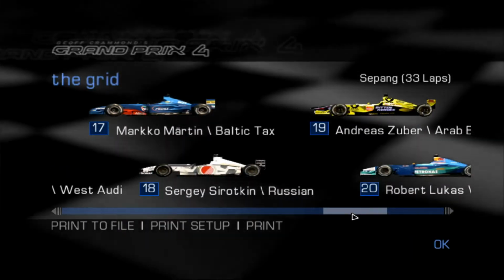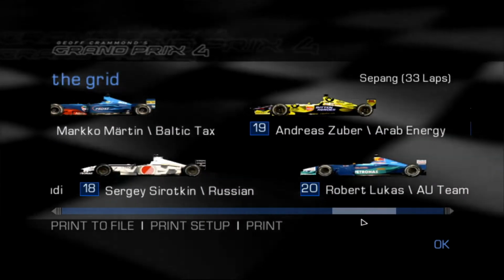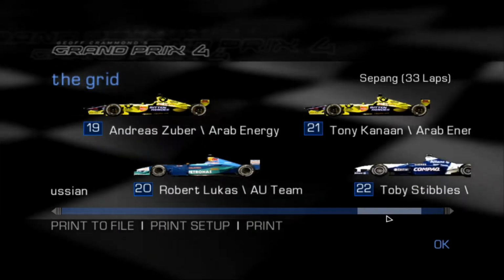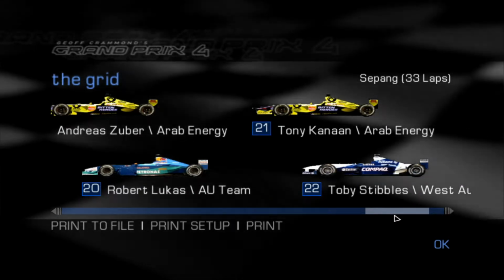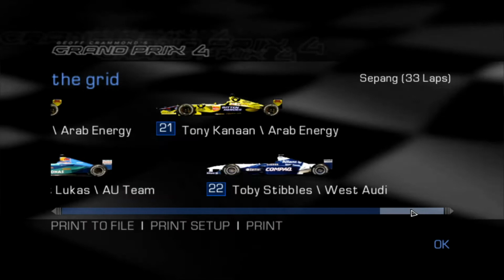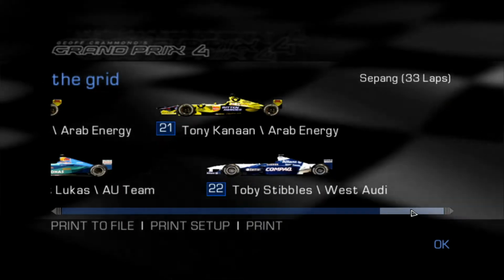Ralf Schumacher P16, Marco Martin in P17, Sergei Sorokin 14 places behind his teammate P18, Andreas Suber is the lead Arab at P19, Robert Lucas 18 positions behind his teammate P20, so he will be very, very upset with that. Tony Kanaan on the back row alongside Toby Stibbles, who shockingly qualifies last. And that's your grid for the Malaysian Grand Prix.